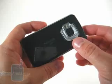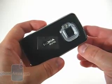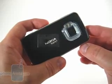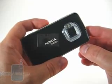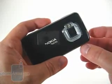Lastly, we have a 5-megapixel camera with dual LED flash. It again features Carl Zeiss optics. Unfortunately, as we said, it's just a dual LED flash and not a xenon flash found on the N92. Excuse us, the N82.